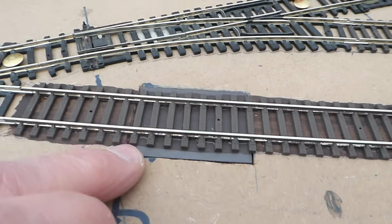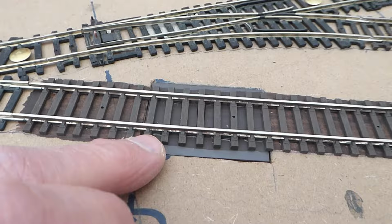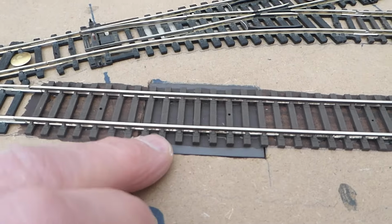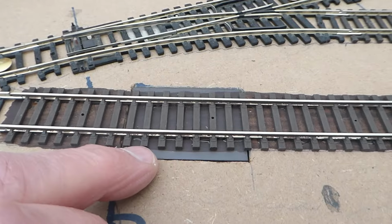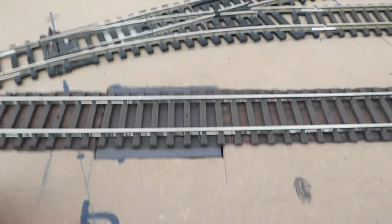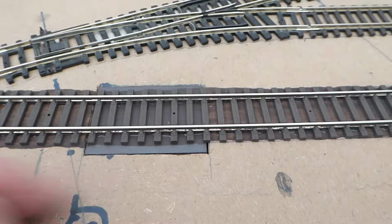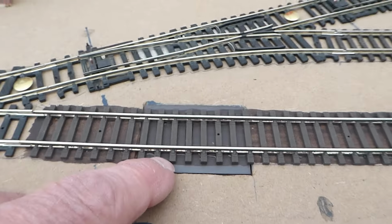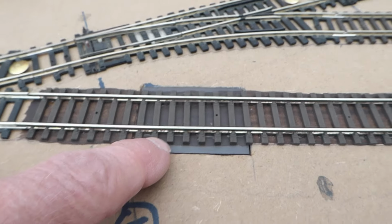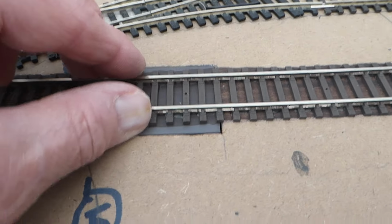In the instructions it tells you to stick the metal plate in first and then stick the magnet to the metal plate. So I've used a bit of super glue to do that, just a couple of little dobs, you know. And that seems to have done all right. I tried to lift it out with the ruler like I showed in previous videos and it wouldn't come out. So I think it has stuck.